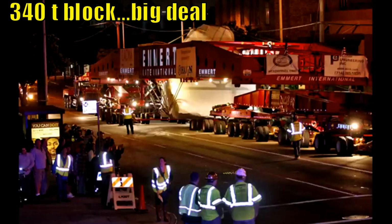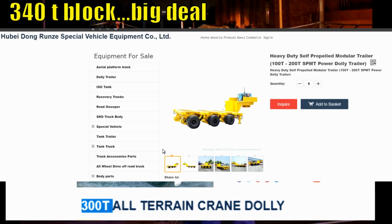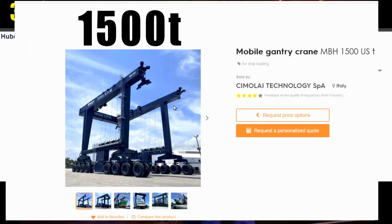And even a 300 ton all-terrain crane dolly only has 3 axles. This is a 100 to 200 ton power dolly, self-propelled basically. But then you have this gantry crane used to move big yachts around the dock. 1,500 tons. This is not even approaching the limit of what modern cranes can do, and also be mobile at the same time.